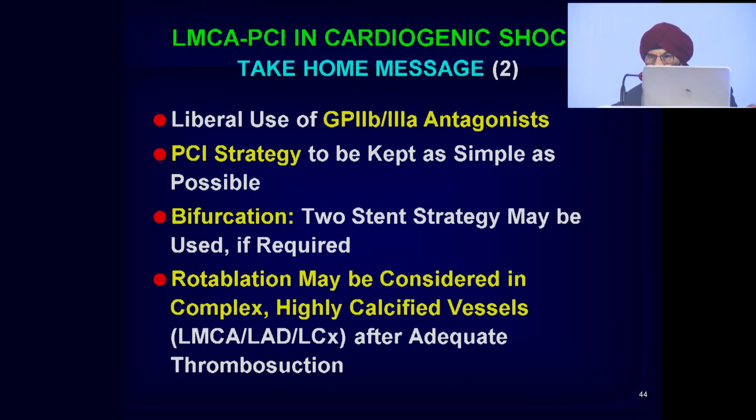Liberal use of GP2B3A, which of course may not be required in the present era because of highly potent antiplatelet agents being available. PCI strategy to be kept as simple as possible. Bifurcation may require a 2-stent strategy, and do not hesitate to use a 2-stent strategy. Rotablation may be required rarely in such cases.